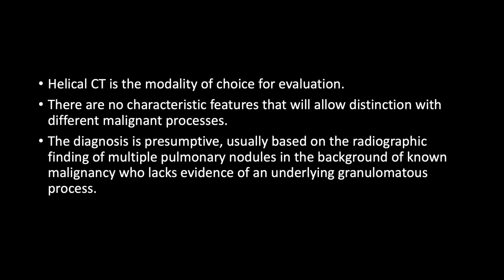Helical CT scan is the modality of choice for the evaluation of pulmonary metastasis because it is considerably more sensitive than plain radiographs, conventional whole lung tomography, and incremental CT in detecting lung nodules. There are no characteristic features of nodular metastasis that allow distinction among different primary neoplasms.